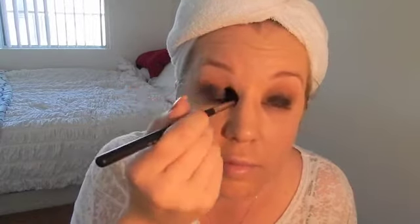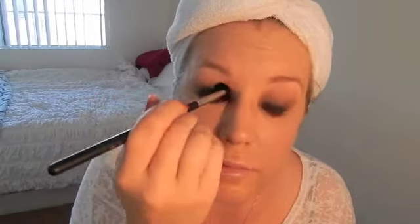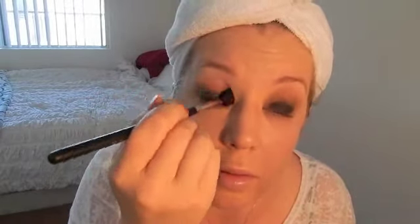This brush has started to grow on me. I did not like it when I first got it, and I never thought I'd use it, but it has grown on me, so that's good news. It's still a little bit harsh here, so we'll take care of that. And I'll show you how to do that in a second once we get this nice and blended. And it's just packing it on and blending it out, packing it on, blending it out.